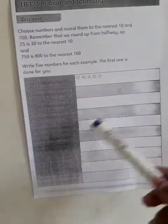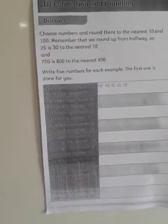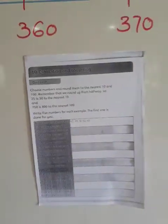Write the numbers that are found in the numbers to the nearest 10 or 100, and I hope you're going to enjoy the rest of the work. Thank you.